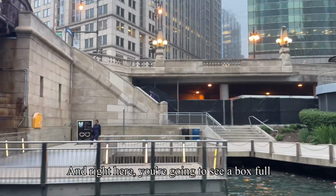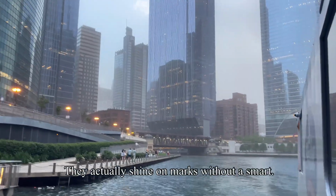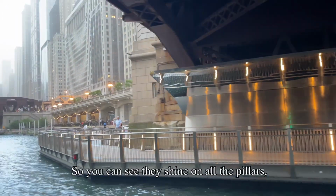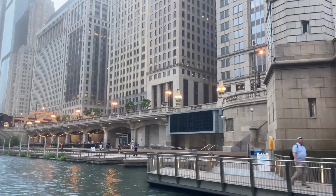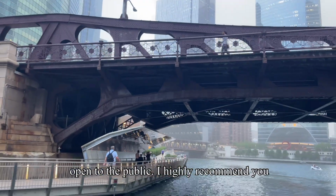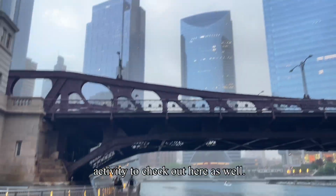And right here, you're going to see a box full of projectors. They actually shine on Merchandise Mart every night, starting from here till New Year's Eve. They shine on all the pillars, the limestone pillars, to create motion picture synced in with sound, and it is called Art on the Mart. It is free and open to the public. I highly recommend you check it out. Art on the Mart. Definitely, there's more activities to check out here as well.